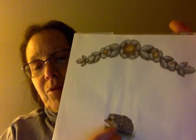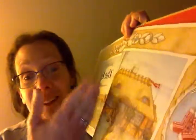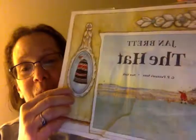The book is Jan Brett, or Jan Brett, don't know how to say it, The Hat. And we started this yesterday but didn't finish it. And so we will. The Hat. We've read a lot of books by this author, and she has these beautiful, beautiful drawings, and beautiful borders. And then she has, remember how, oh, someone tore that one. Remember how she has the borders, and then she has this sort of like window into something that's going to be significant, like on the next page. There's a hat.